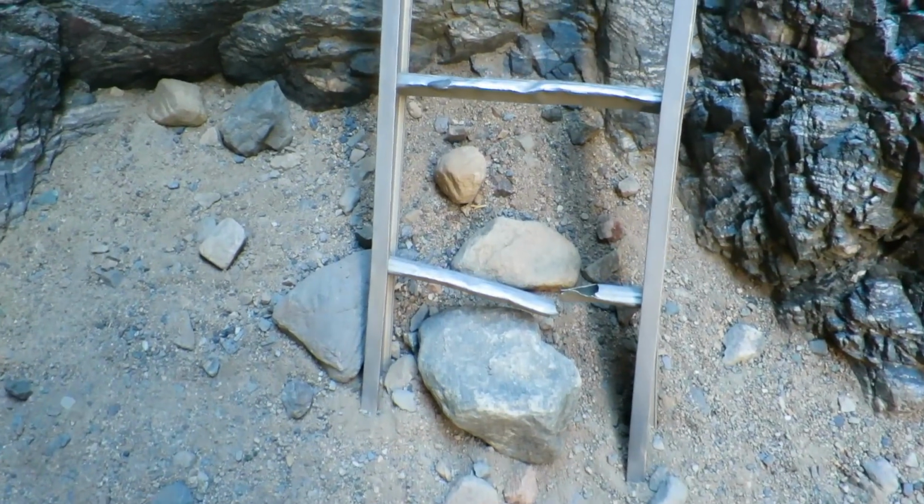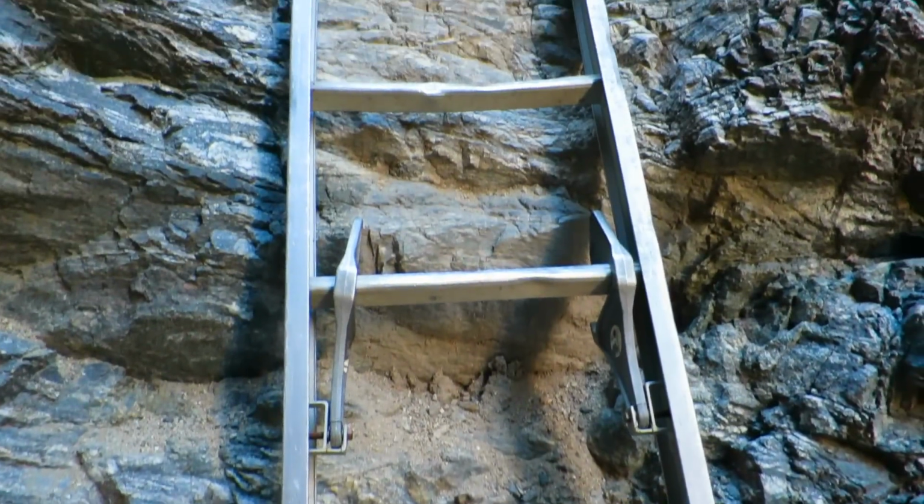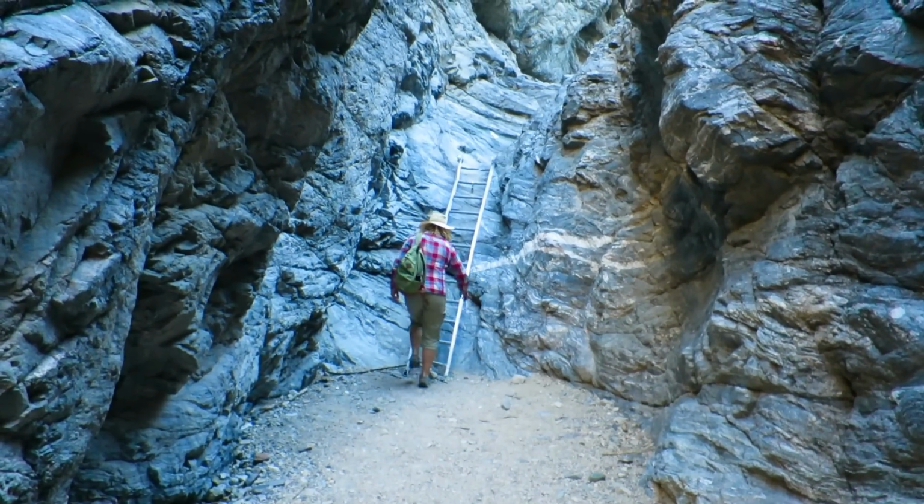Let's climb a ladder. So these ladders are actually well used. There's broken rungs. Yeah, they're a little beat up, but heck, let's be adventurous. Let's go.